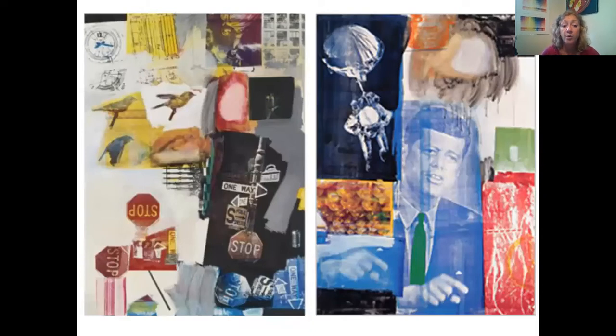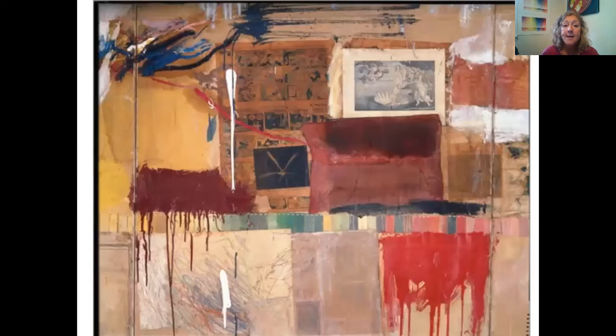And here are some more when he got more into his collage, finding pictures in newspapers and magazines, finding imagery and repeating them, and really trying to think about ways in which he can explore a picture plane without him painting images, using images that he found, using objects that he found, and combining them with the abstract expressionist techniques. This one is one of my favorites.